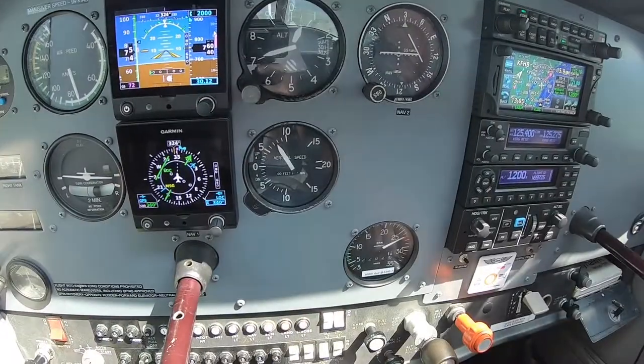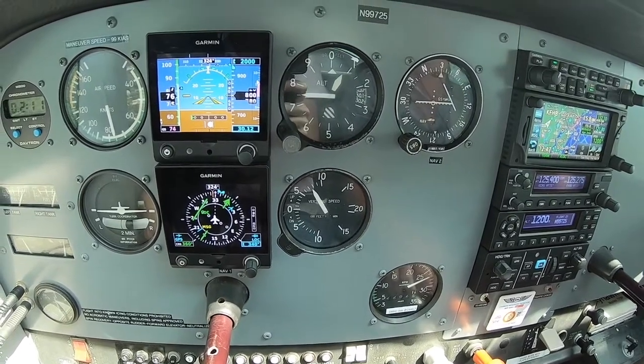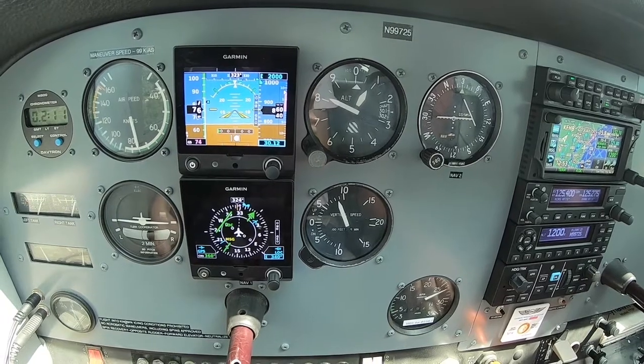That's giving us today about 700-800 feet a minute, not too shabby. But that's going to vary depending on the airplane, depending on flight conditions.